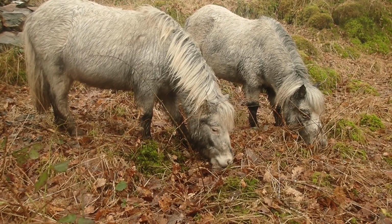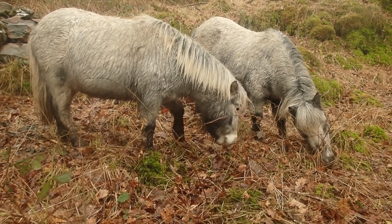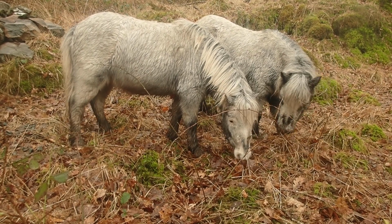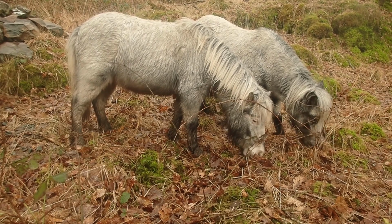It's nice to see Pixie and Elan grazing happily here, and it's thanks to the Celtic Rainforest Life project for the funding to help us start this grazing trial. In the future we will look into getting more ponies, and in particular ones that are used to this uneven terrain, perhaps Carneddau ponies.